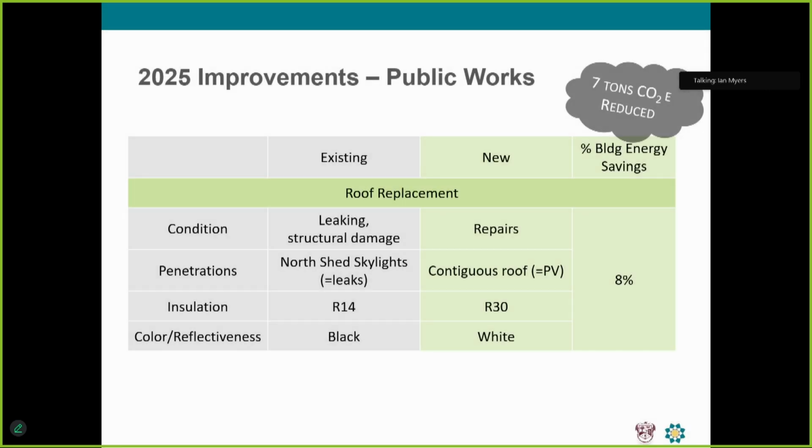So for the public works facility, that is the main approach there. Not only is it going to improve the longevity of the structure itself and the comfort of those who work there, but it also is going to provide a significant amount of savings. Replacing the roof and increasing the insulation, bringing it up to code, is 8% of the entire site's energy, which is not insignificant just for a roof replacement that needs to be done anyway. So I just want to point that out.